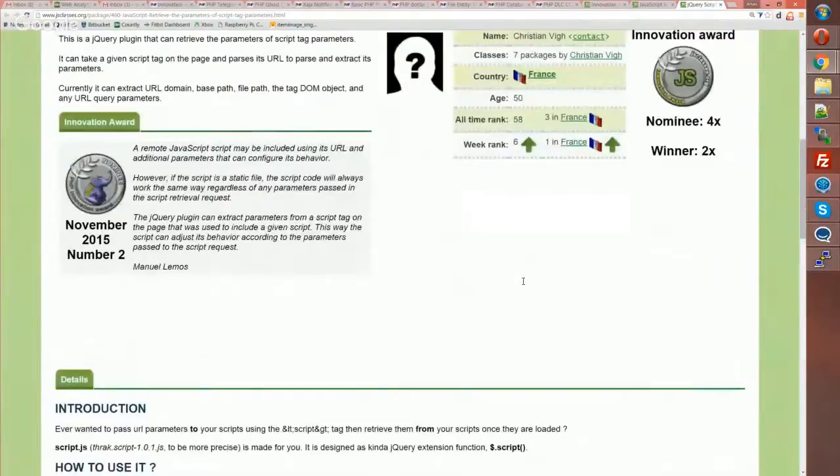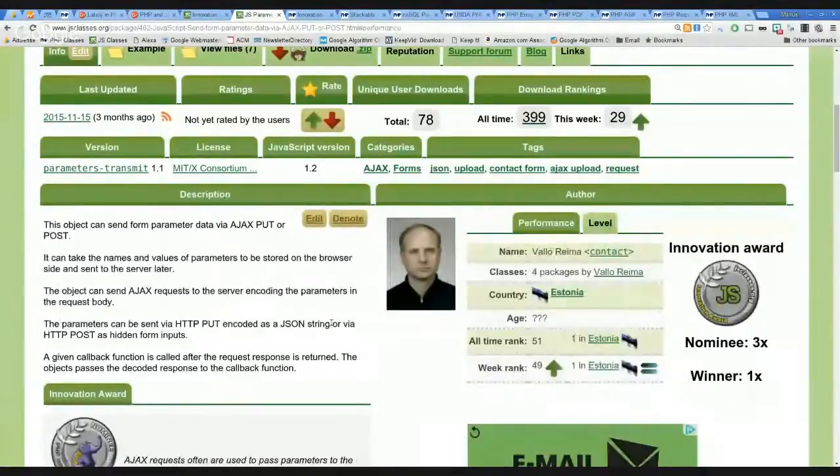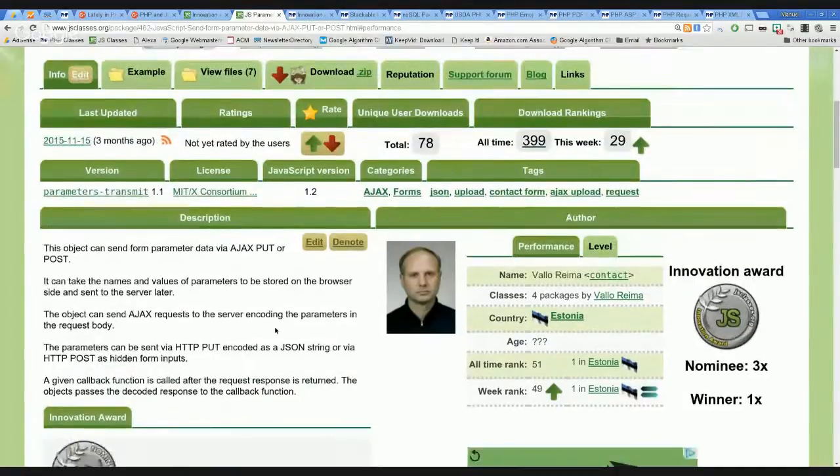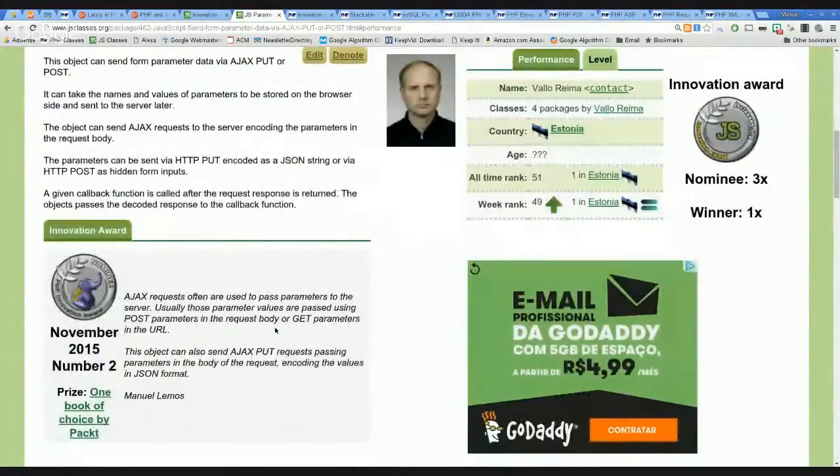I think that's all on my part for JS classes. Yes, so on my behalf, I also would like to comment on one remaining package. Let me zoom the page and share. So this is a package by Valorema from Estonia. Should be your neighbor, I suppose. Yeah. At least on the map, it shouldn't be that far. So he actually submitted a component for sending forms and passing parameters to the server.